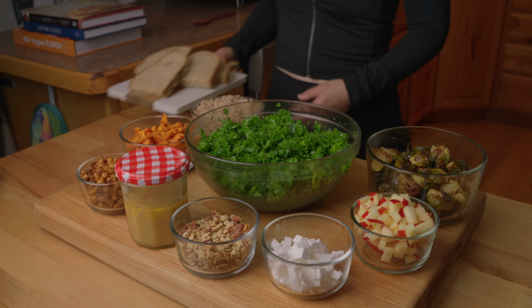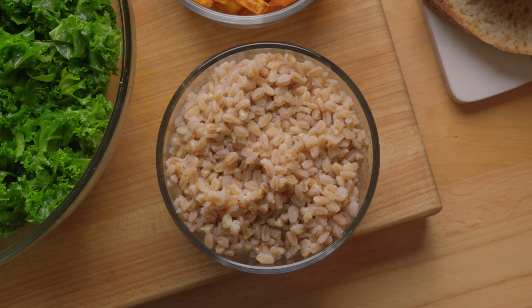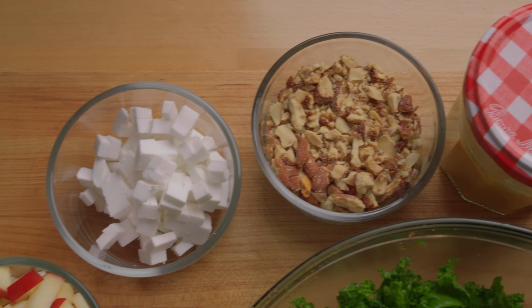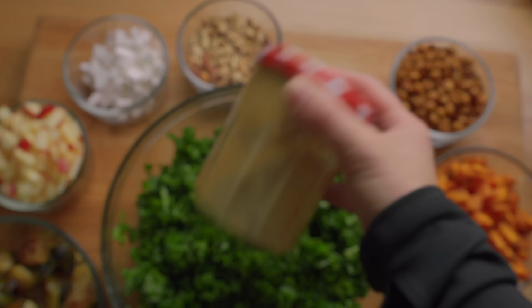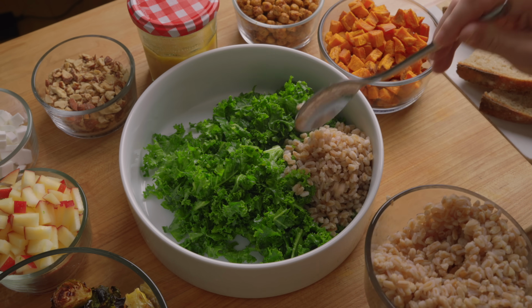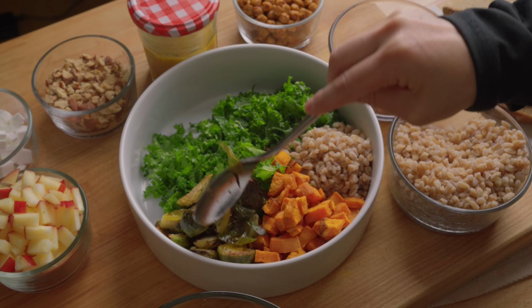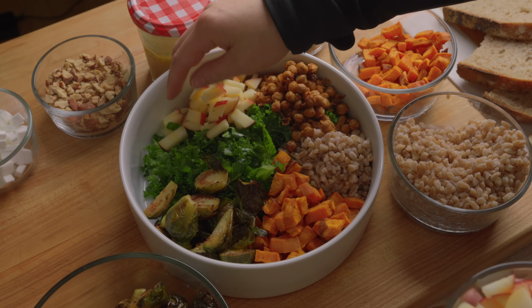This prep honestly wasn't too bad. I highly recommend just plugging in a good podcast or playlist and you can just lock in and knock it all out. The last thing I did was just to cube up some of the Violife vegan feta. My love of this cheese honestly borders on obsession. I want to put it on every salad for the rest of my life. Another thing I did differently from the Sweetgreen harvest bowl was to use farro instead of wild rice, just because it's what I had in my pantry. Farro has a really nice chewy texture and a nutty flavor that I love.